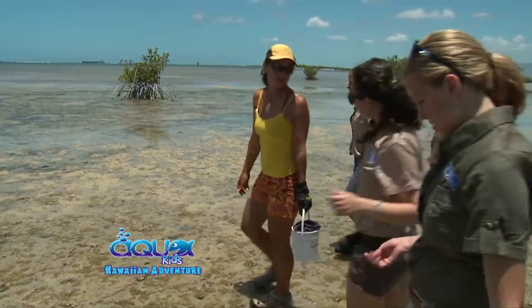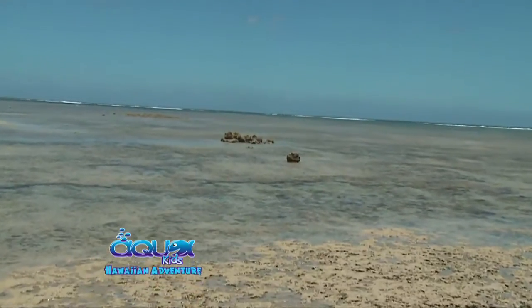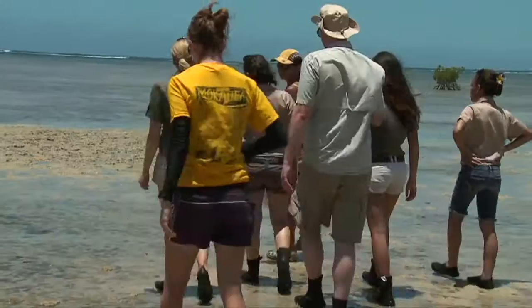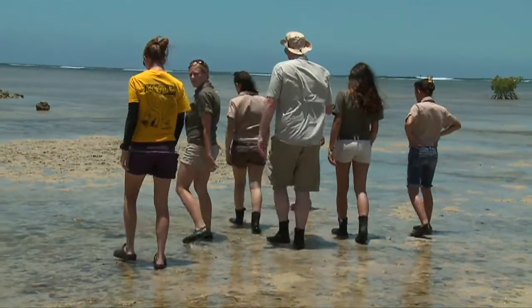The Hawaiian word for coral is ko'a. So you see that rubble out there? That's coral. In Hawaiian we call it ko'a. And that came in from the tsunami. Was it last year, Jenny? 2011, yeah. The Japan tsunami.